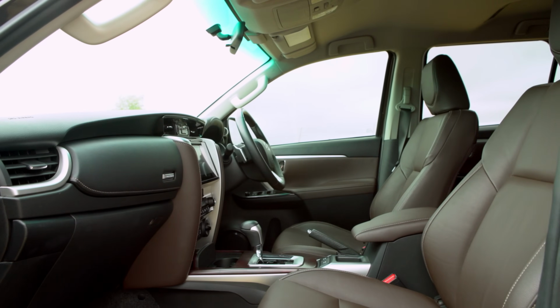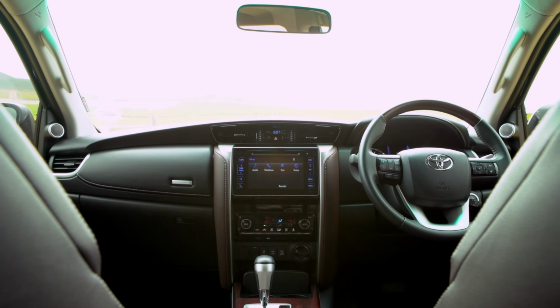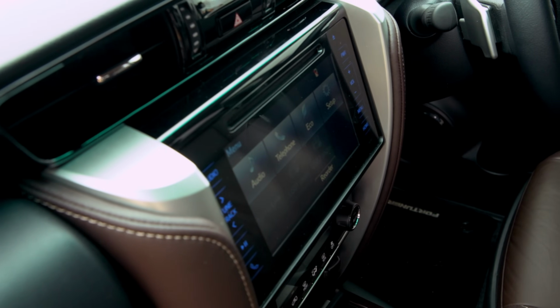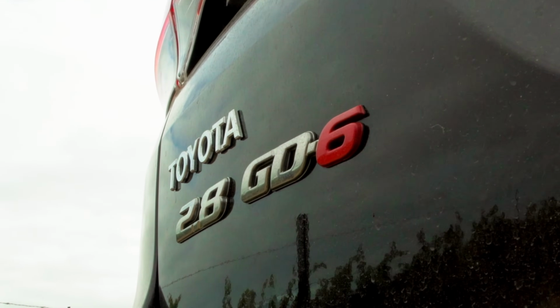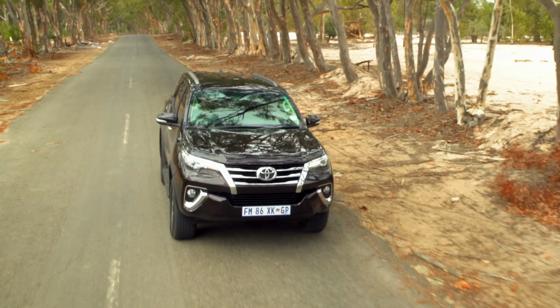Well, for starters, it is pretty luxurious in here. Toyota have done a good job with the interior. It feels really premium. And there is this really good new engine under the bonnet. It's a 2.8 litre turbo diesel, a 4-cylinder. It's got 130 kilowatts, 450 newton meters. It will tow a 3-ton braked trailer, and it's actually not too bad on fuel. We're averaging under 10 liters to the 100. And you can probably do a lot better if you chose to drive in eco mode a bit more.